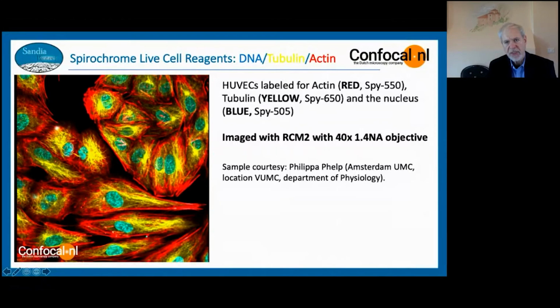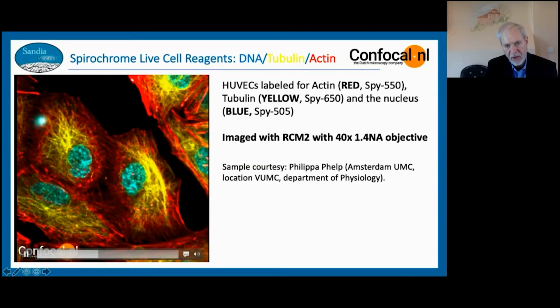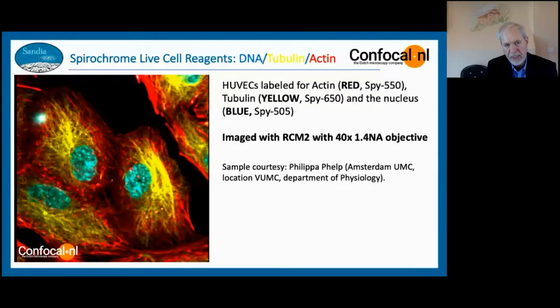You're looking at tubulin yellow, actin red, nuclear blue. That's imaged with an RCM2 with a 40x, 1.4 numerical aperture objective. I'll play it again because if you look at the resolution, it's 170 without deconvolution, that's raw data. With deconvolution, it's 120 nanometers. I'll play it again because I think this is worth showing.